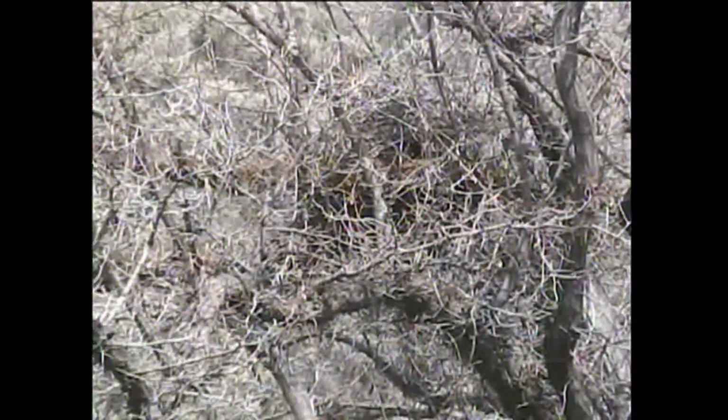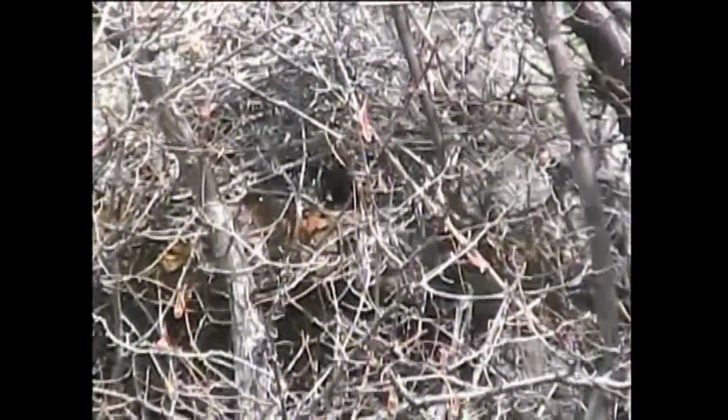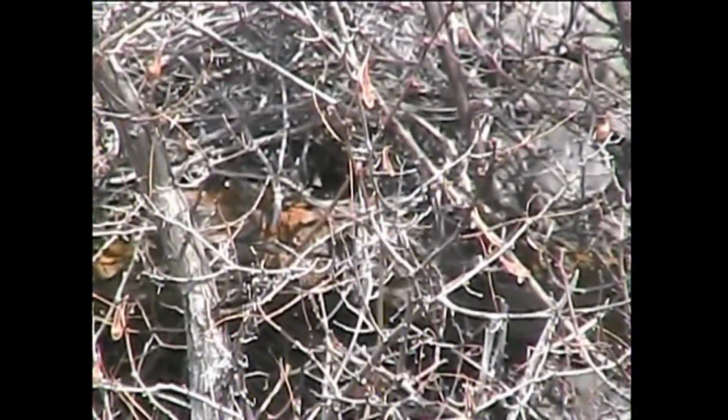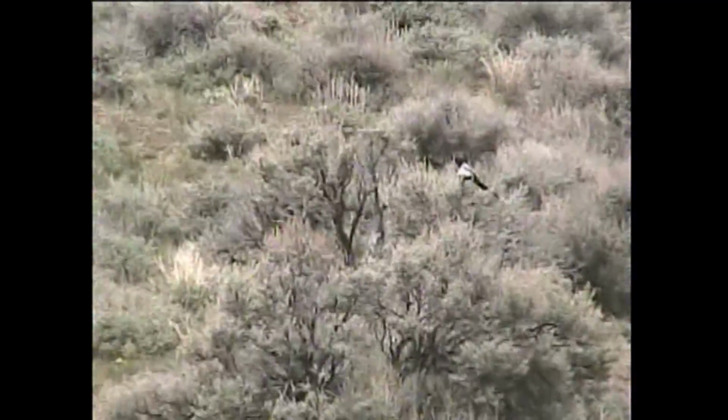The magpies were doing a lot of fussing and grumbling around about me being there. But I didn't spend long, and I didn't get close to bother them. In their covered nest there must be eggs or babies, because the old mama magpie is sure making a ruckus around here.